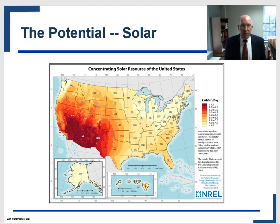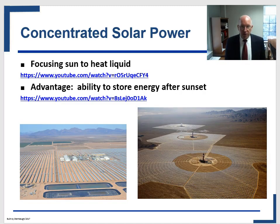But if I were to show you the chart for photovoltaic, it would be very similar. And not surprisingly, the southwestern United States, with its combination of high temperatures, low humidity, and low air pollution, is the primary spot where this is going to be best, because humidity and air pollution attenuate the impact of the sun's rays. And this gets into the location thing. Obviously, solar panels don't work as well in other parts of the country as they do in the Southwest.